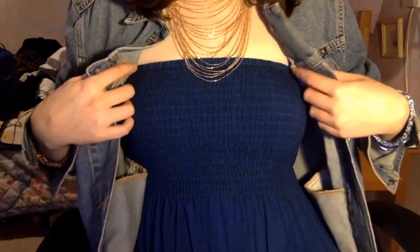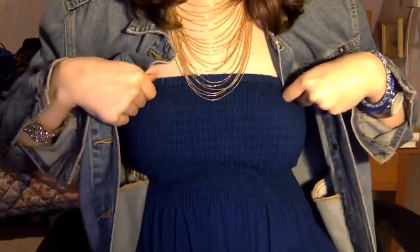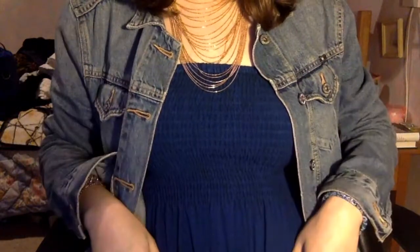So I wore this like blue tube top dress today. I really like this dress. I haven't worn it in quite a while because I wasn't able to find it for a while. So this is like the first time I'm wearing it this year, so I really wanted to wear it out, and then I could wear a red lip with it.